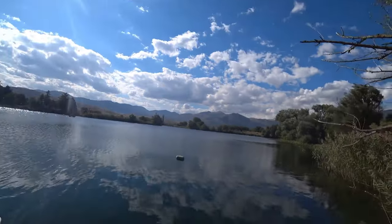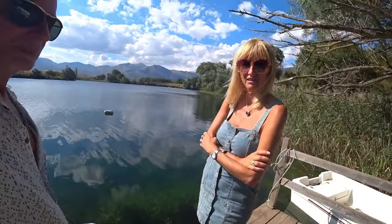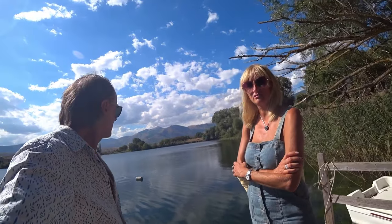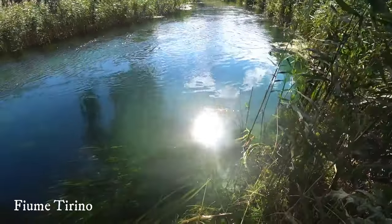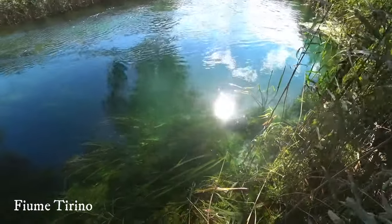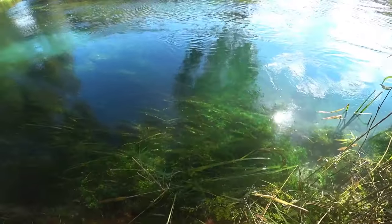But if you're into water activities, not far from here there are many access points to the beautiful River Tirino, which is crystal clear, where you can go kayaking. And some of the water looks blue because the underground surface is white sand, and it reflects the sky, so you get this blue effect, which is absolutely stunning, isn't it?